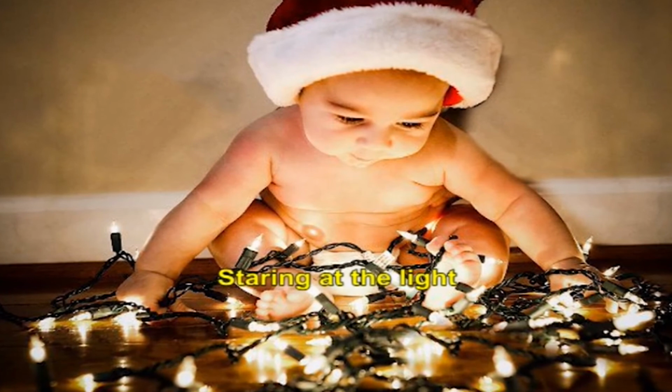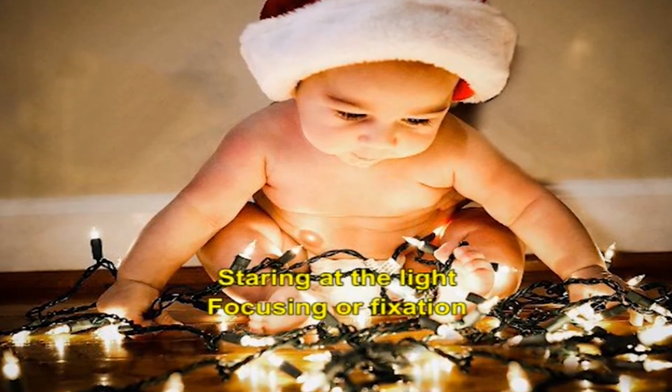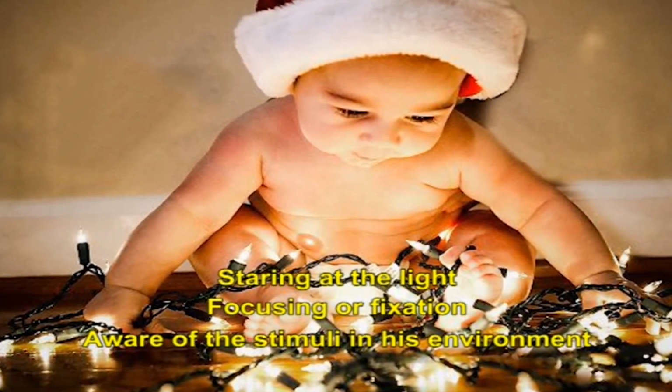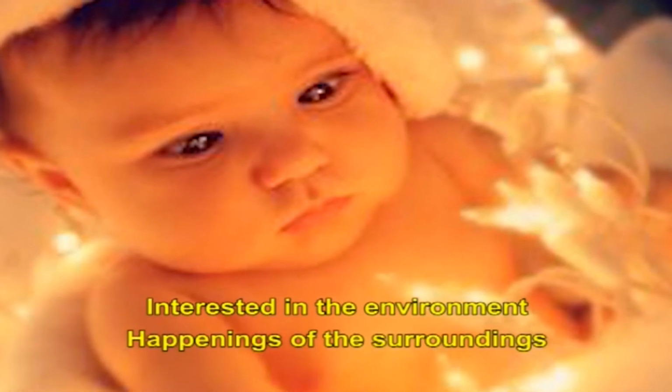Staring at the light or any visual stimuli, known as focusing or fixation, is the skill that tells the caregiver that the child is aware of the stimuli in his environment. When the child is turning towards the source of light, we get to know that the child is interested in the environment. The child then voluntarily participates in the happenings of the surroundings.